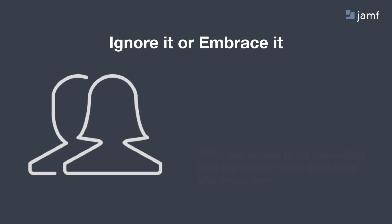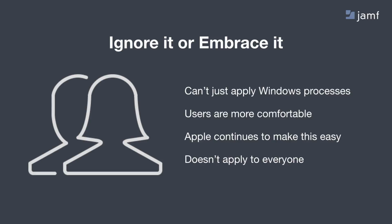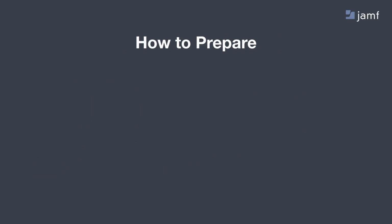So, we see organizations either saying, great, we can either ignore this or we can embrace it. It's important to know that applying this doesn't have to be to every single employee, but it's nice because Apple's really making this easy to do for organizations because we want our users to be comfortable with the devices that they want to use. But it also means we can't just apply the Windows processes that we're used to for Macs. So that leads me to the 6 topics that we're going to talk about for IT resolutions, how to prepare for all of these new devices coming onto your network here.